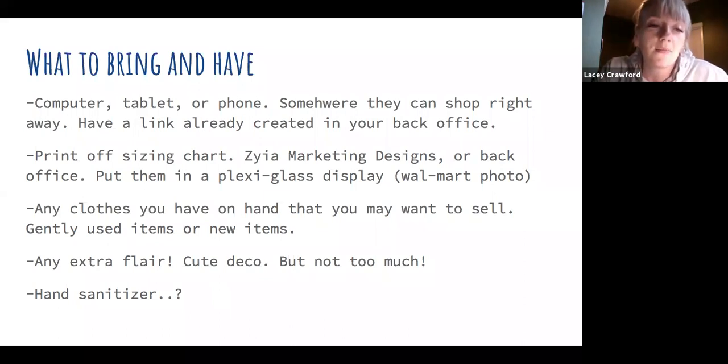And then if you want to have hand sanitizer, I feel like right now that's a good idea just to make people feel comfortable. But again, it's totally up to you.